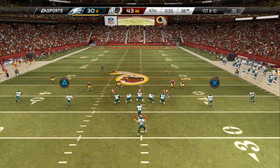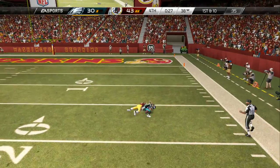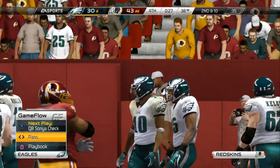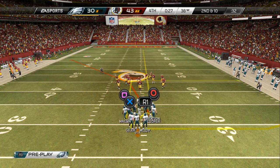Setting up in the pistol on this play. Long ball to DeSean Jackson. And it's incomplete. I think that time the receiver stopped, turned, looked at the quarterback and goes, what are you trying to do? You're trying to kill me? One-on-one, buddy. Rolling the football on a post route into a single back, high safety. That is disaster just waiting to happen.